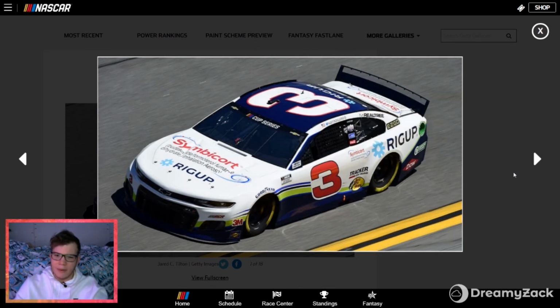Okay, I've never been a fan of the Symbicort cars at all. I don't really care for this. I think one of the problems is, look at the hood. There are so many words on the hood. It's Symbicort, and whatever this says. Oh, that's what Symbicort is. I guess it's the drug name? Oh god, I feel stupid. Well, either way, the hood is busy. This is kind of the problem with all Symbicort cars.